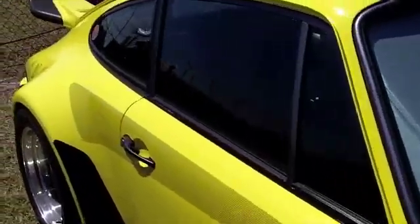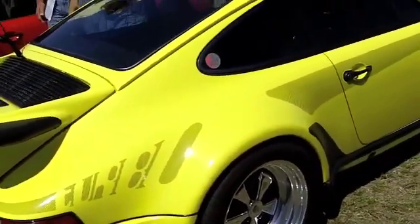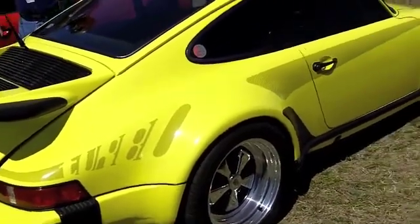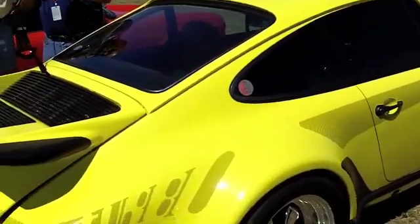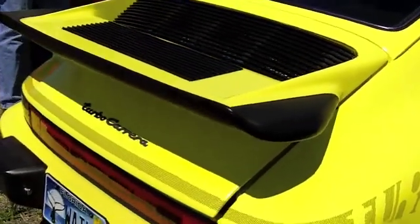And what's unique about this car, you'll see the stripes, and these are original stripes that Porsche put on the 930 Turbo Carreras. The paint on the car is also original, you said, right? Yeah, the paint's all original, interior's original, really the whole car is original. It has about 27,000 miles on it at this point. Do you remember what color Porsche actually called this yellow? Yes, it's light yellow.